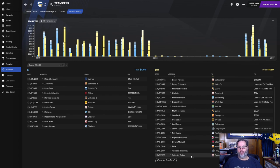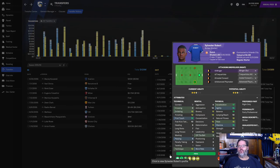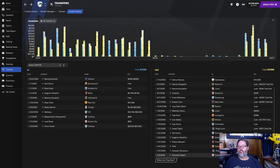And we have moved off a few players here at the end of January. So we've loaned out a bunch of guys. Neil Evans leaves on a free. We sell Dilwyn Maxwell, a young striker, $130,000. And Sylvester Robert, another young player. I believe he's 22 years old, a striker. He's not bad. I mean, he looks good rating-wise. Just he was never going to be good enough to break into our side. So we sell him to Orlando for $4.2 million.